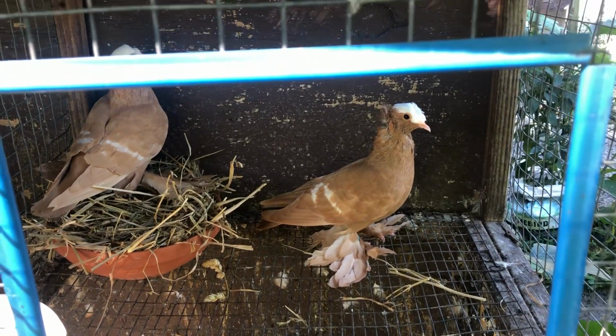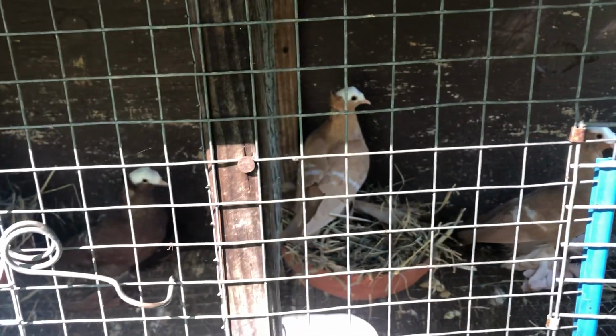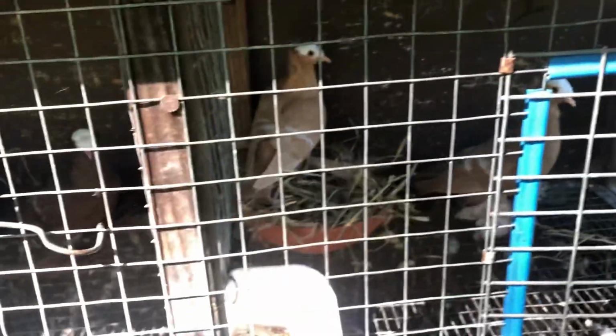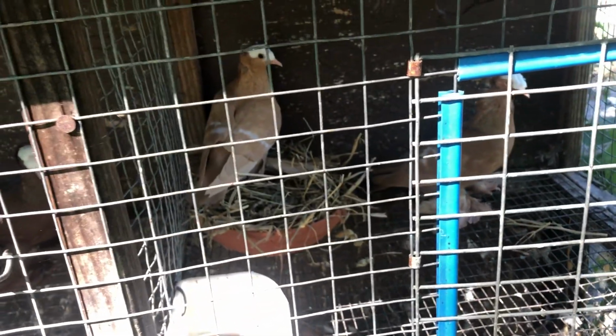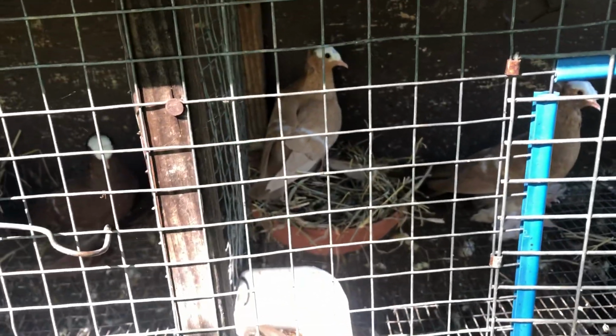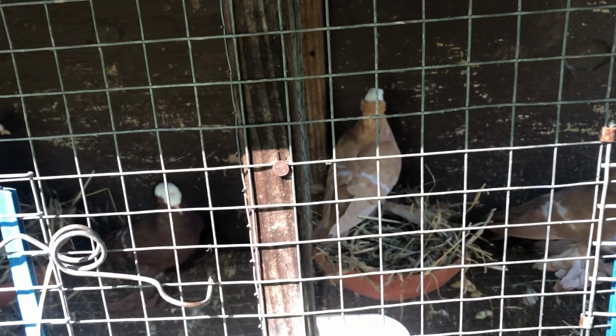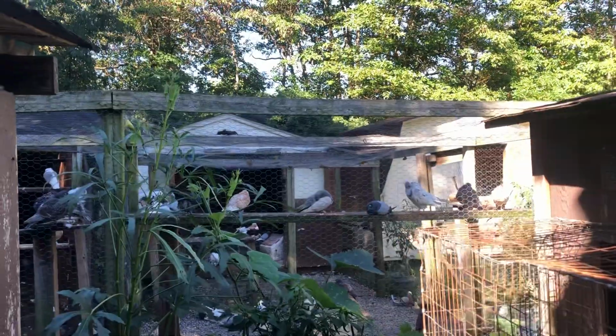So that is my opinion about breeding in individual and open loft. I personally don't like breeding them in individual lofts because, you know, I like the birds to fly around, have fun. That is just my thing. And also you have to separately feed and give water to these individual ones. So that is another thing you have to do. So think about having like 20 or 30 individual breeding pens. That's a lot of work.